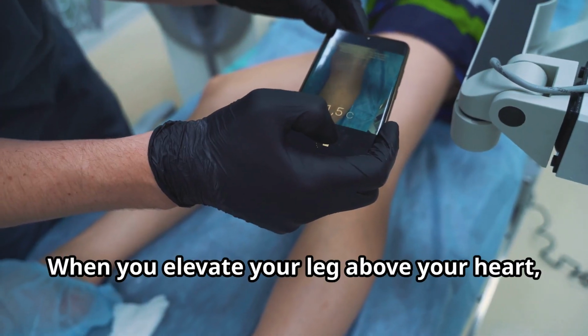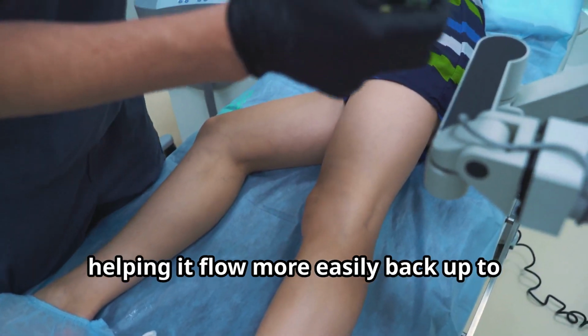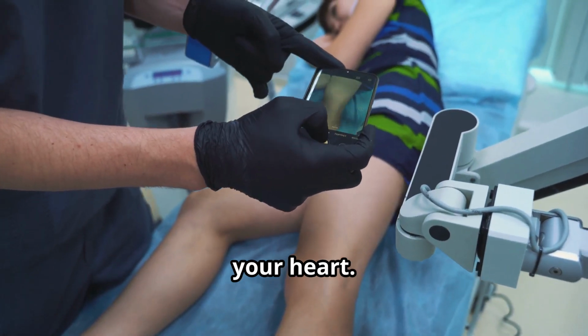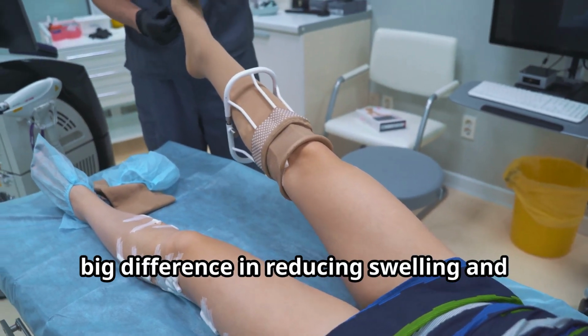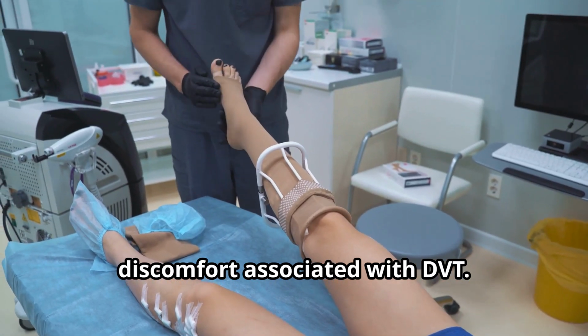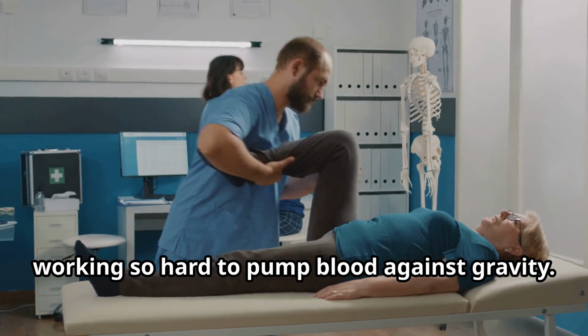When you elevate your leg above your heart, it's like giving your blood a little downhill assist, helping it flow more easily back up to your heart. This simple act of elevation can make a big difference in reducing swelling and discomfort associated with DVT. It's like giving your legs a break from working so hard to pump blood against gravity.